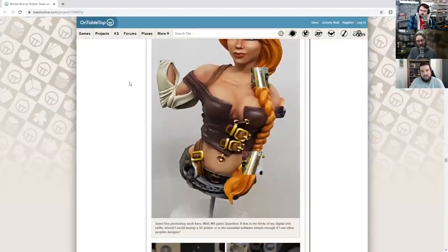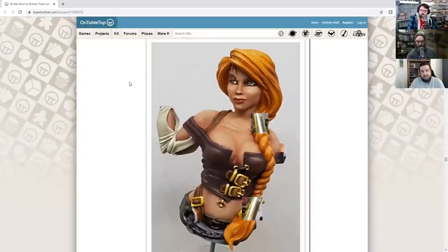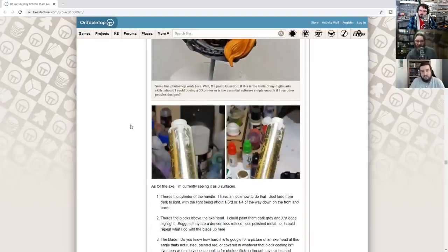If you stop there, the fact that he's gone in and photoshopped two steel cylinders over the hair bands to get the idea of where the highlight placement is going to go when he actually paints it is a nice little touch.